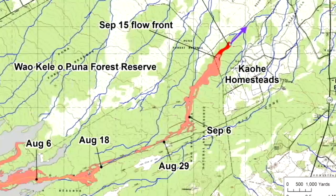And what we have here are dates that locate the leading edge of the lava flow when the flow was at that point. One of the important dates here is September 6th, when the lava escaped these series of cracks that we talked about and started to flow north and then towards the northeast.